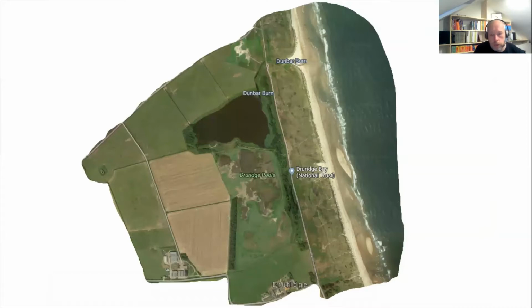Things changed in 2002. Alan Tilmouth, a local birdwatcher, started a patch competition, and each of the competitors, if you like, would choose a local patch. I decided to take part and needed a patch. I thought about Cresswell or East Chevington, but they were really well watched. So I thought, well, why not Druridge Pools? It's a place I go to regularly. It's a good spot. So in 2002, the patch competition kicked off.